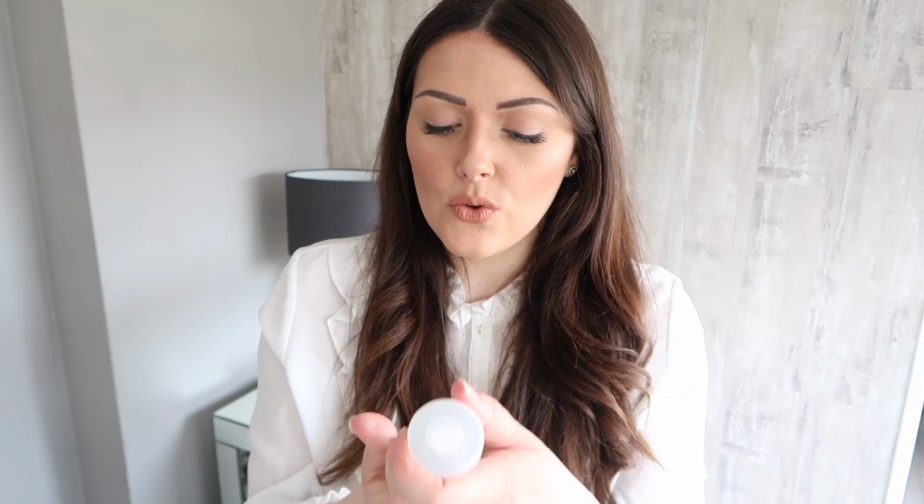Oh, it does. 118 mils, which is a weird measurement, but it's got two lids for whatever reason. You open the lid and then it's got another lid. Probably should just spin that one. But yeah, you just spray this on your face, which is really handy for busy mums like me.